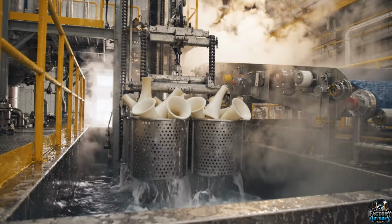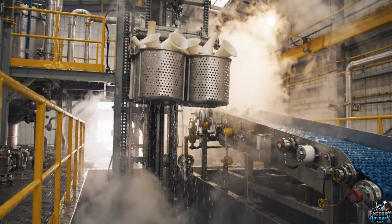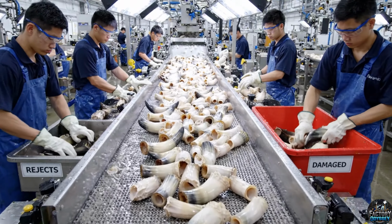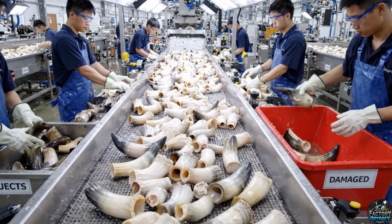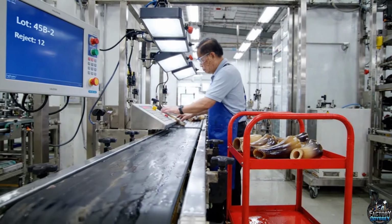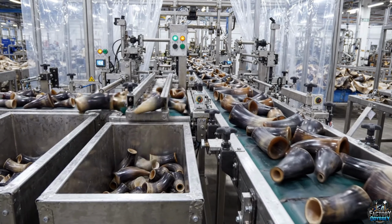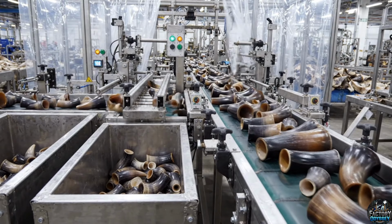With surface dirt removed, the material rises toward its first serious inspection point. This is where the line begins to separate usable horn from everything that would weaken the final product. Even after washing, every horn still has to prove it is structurally sound enough to process. Grading decides the destiny of each horn. Only the largest move forward for sheet making.